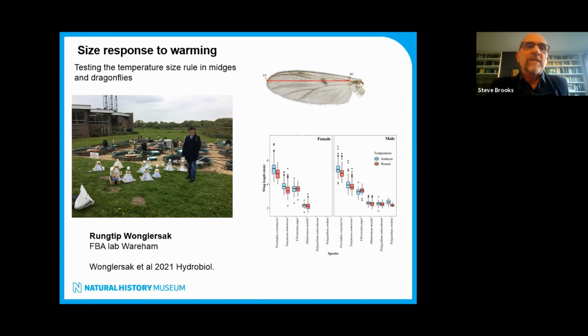But we were also interested in testing the temperature size rule, which states that organisms should get smaller as the temperature increases. The way that this applies to insects is that increasing temperature accelerates their development rates, and so the adults emerge earlier than they would in cooler temperatures. But of course, the larvae haven't had so much time to grow, which results in smaller adults.